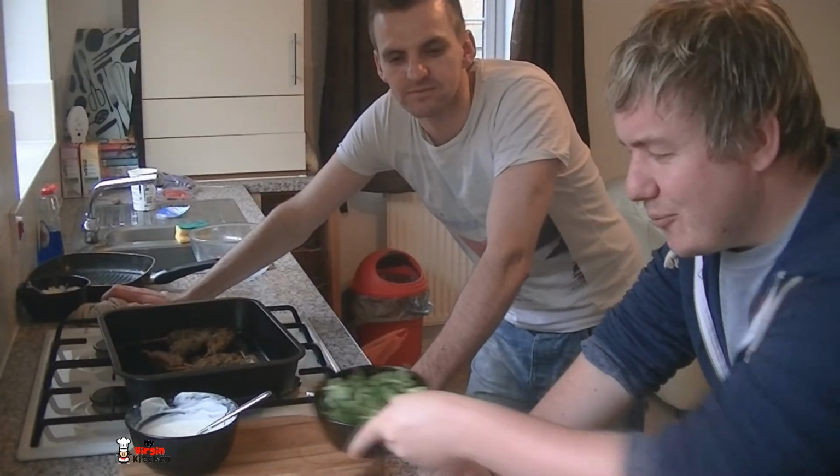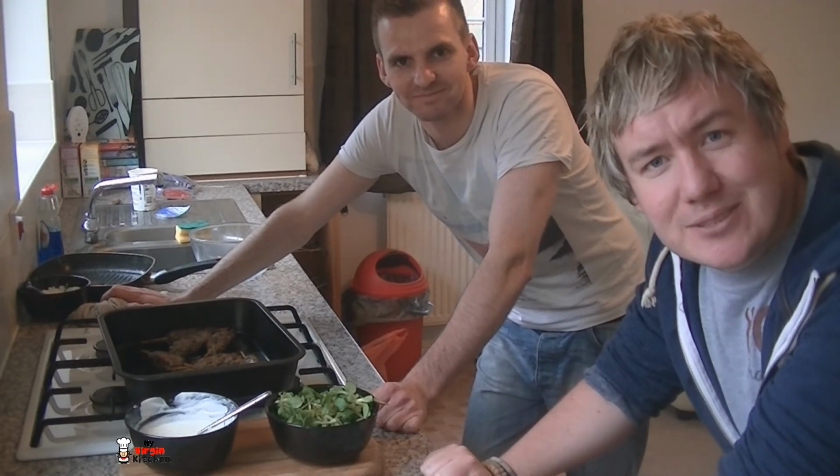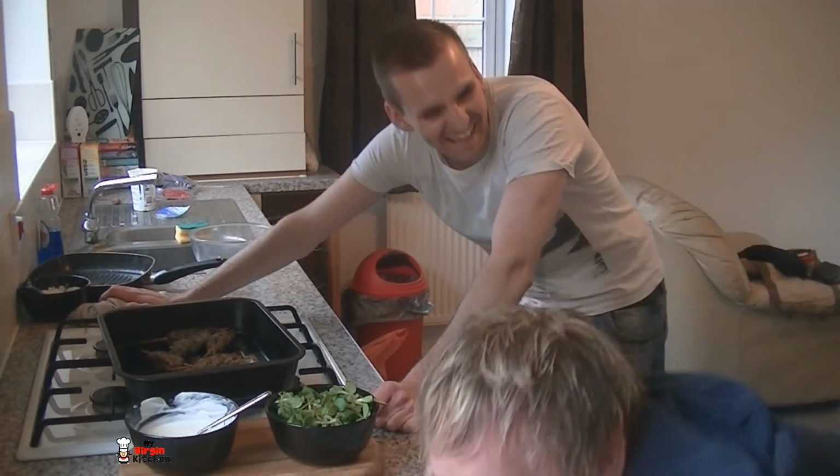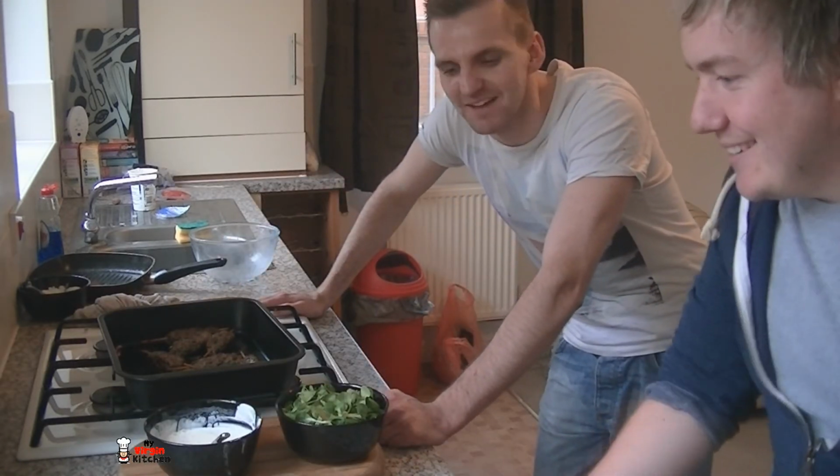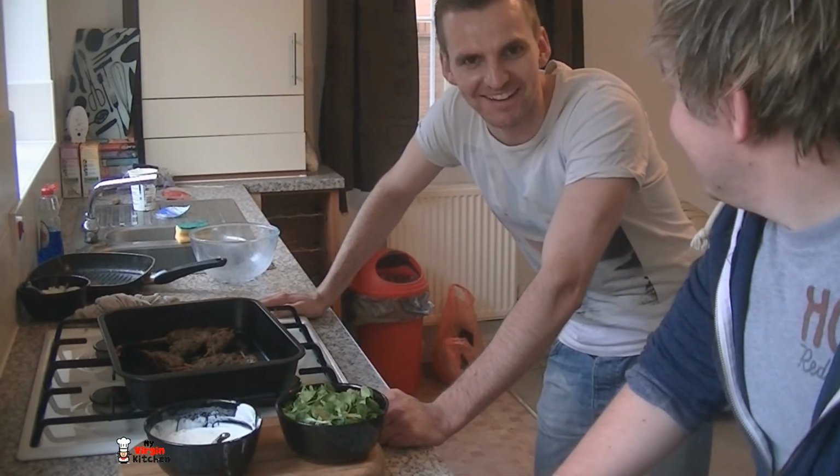Lamb's lettuce. Why do we call it lamb's lettuce, Will? So what am I calling it? Lamb's leaf? No, lamb's lettuce. Lamb's lettuce. I'd Google it.